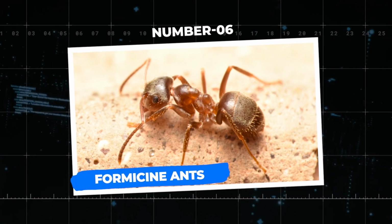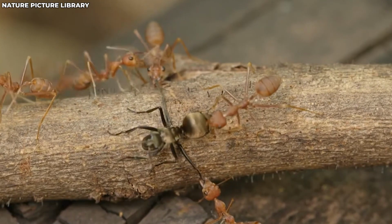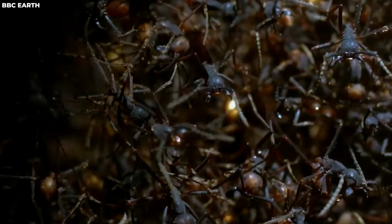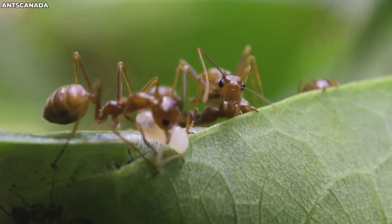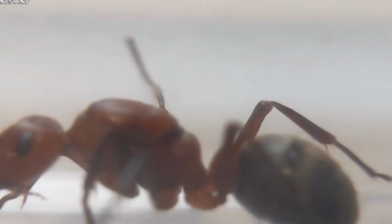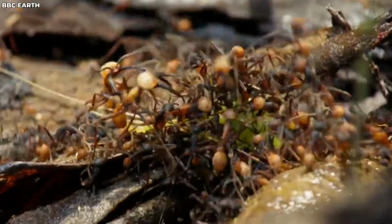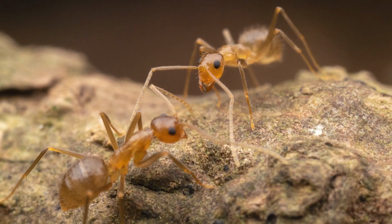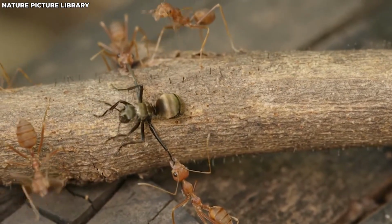Number 6. Formicine ants. Formicine ants might not have artillery like humans, but they have formic acid, which is even better. Formic acid is not sulfuric acid, but still a powerful weapon. The Formicine ant's abdomen has a poison gland that stores this acid until it's needed. When the ants sense danger from a predator, or even a curious scientist getting too close to their anthill, they fire a blast of acid from a hole near the tip of their abdomen.